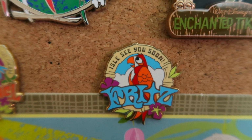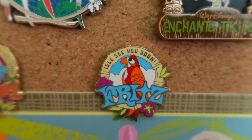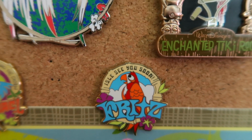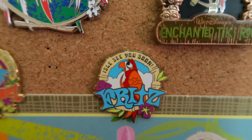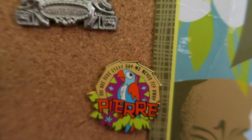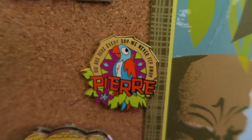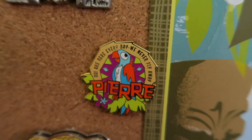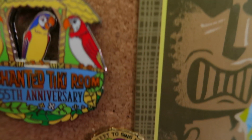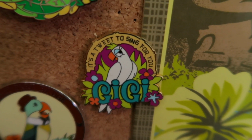The next pin features Fritz, and Fritz is from Germany, and he is a red and gold bird, and his says, "I'll see you real soon," but I love how they spelled Isle, like I-S-L-E, super fun. Our next pin features Pierre, and Pierre is our French bird, and look at how pretty he is, and it says, "We are here every day, we never fly away." Love these pins.